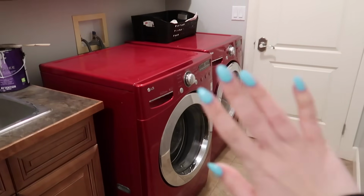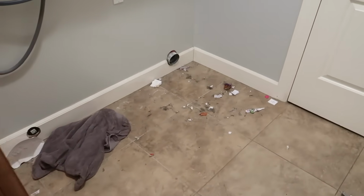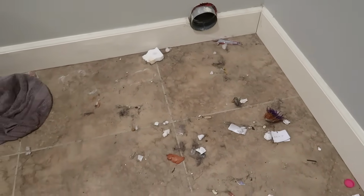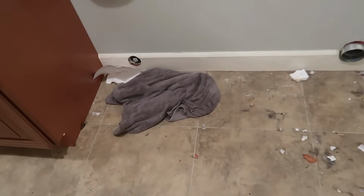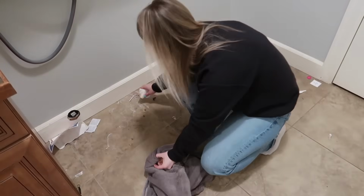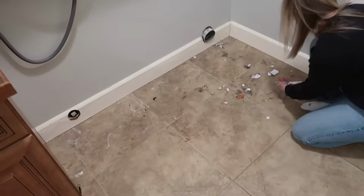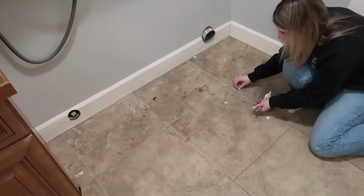My brand new washer and dryer is being delivered this day, so we had to say goodbye to the old set and we got to clean this area up before the delivery drivers come in a few hours. So this was the mess that was left underneath. It honestly was not as bad as it could have been. I do try and clean behind here at least once a year, and I did tackle that only a few months ago. So this was just the accumulation over the last couple of months. But we're going to get this area cleaned up, and I cannot wait to show you the new set that I picked out.